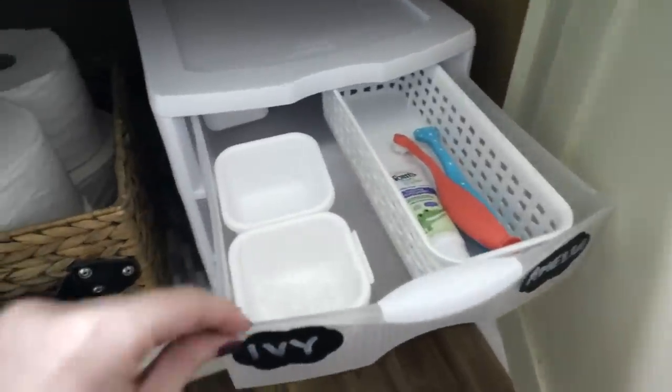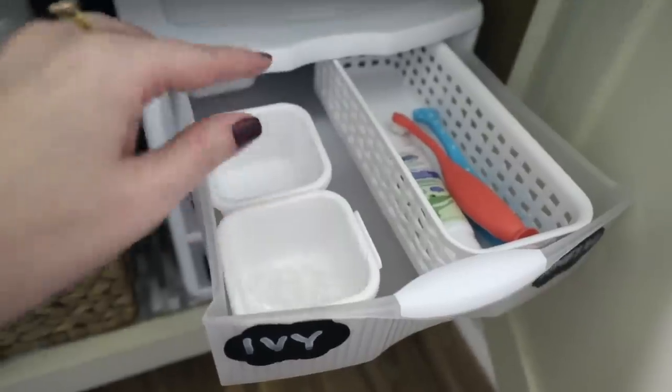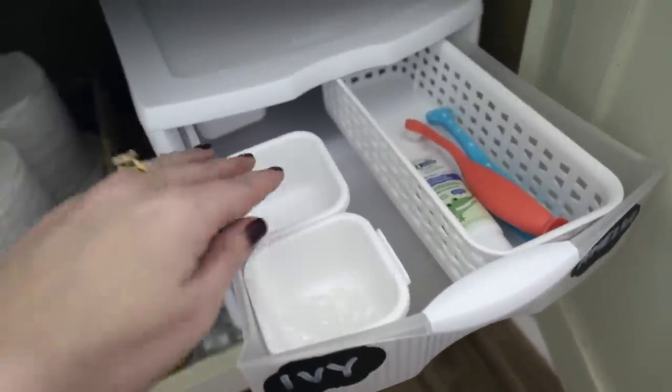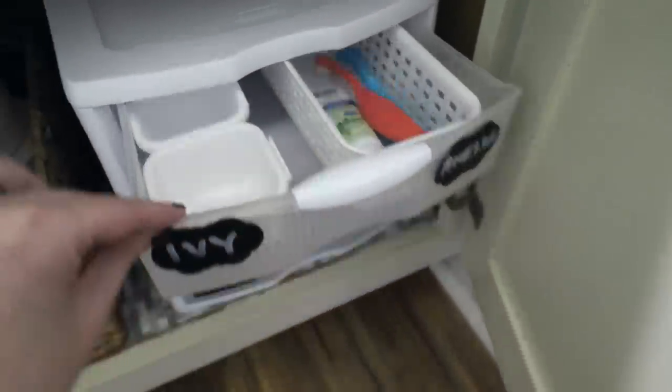And then in theirs, in the little top here, I've got these little tiny holders. Right now they just have clear elastics, but I'm missing some of their hair stuff, so I need to figure out where that is. And then I can put little rubber bands and hair ties and stuff in here. And then their toothbrush and toothpaste in there.